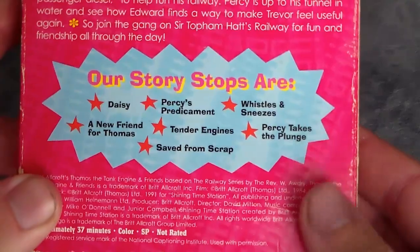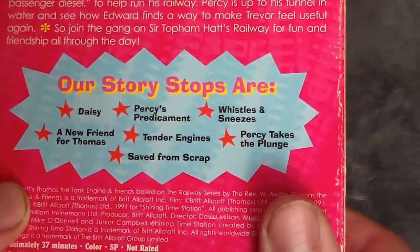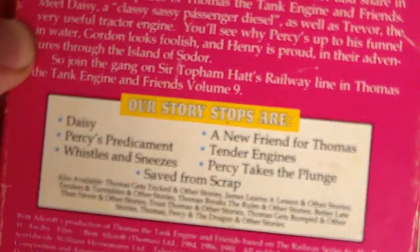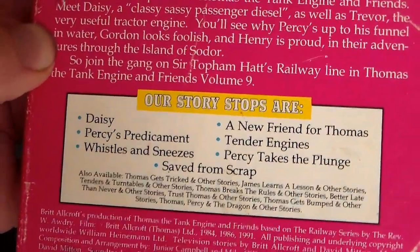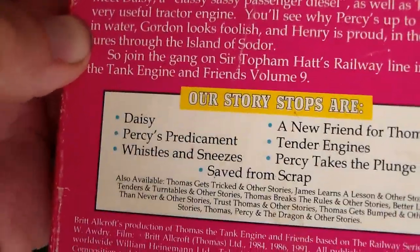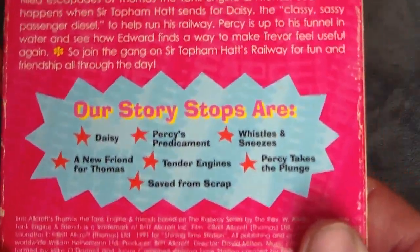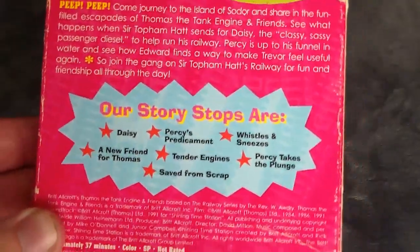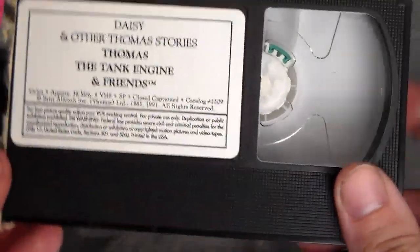There's your blurb. And then there's your story stops in the weird kind of thought bubble-esque way that it presents itself. I've never been a fan of this on these reprints. I've always preferred this just simple box that lists your stories in the way that they're supposed to be viewed on the tape. This is just like, blah. Who knows what order they actually go in. And then there's your copyright information down there on the bottom.